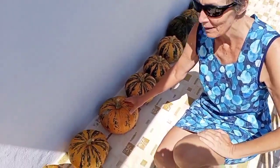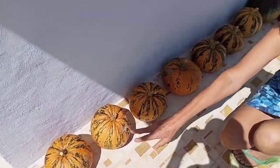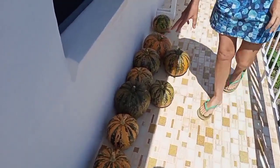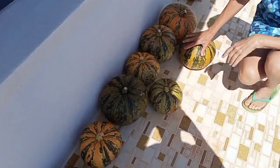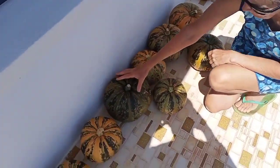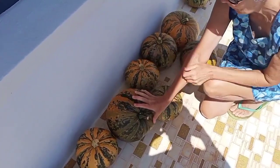So it's 15 weeks since we planted these Styrian black pumpkins, and these are the ones that we harvested last week. We harvested some more yesterday, and there's only one left on the vine now, and it was too green to pick, so we'll be picking it later. This one here looks a bit green still as well, but it has got some orange on it, so it was okay to pick it.